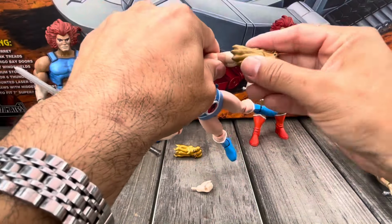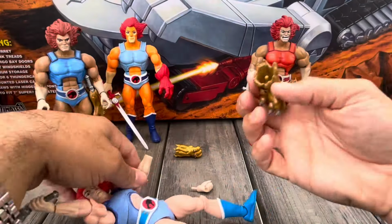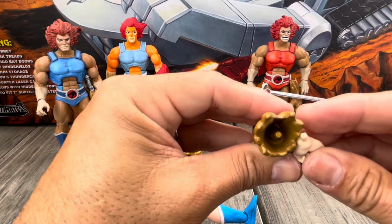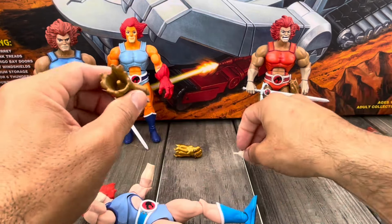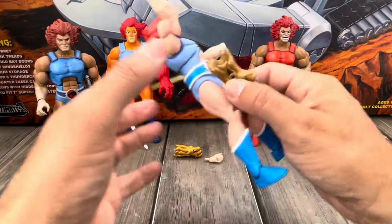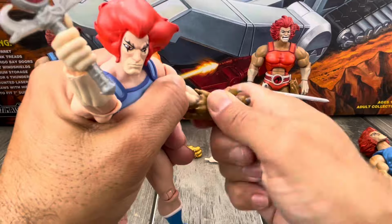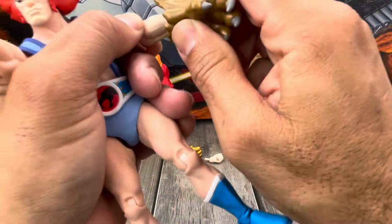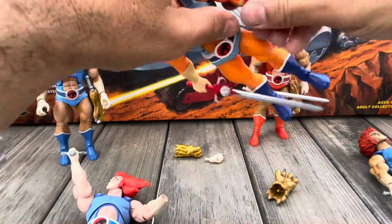See if it goes on. These are the ones with the peg. And I was messing with it, and this peg is thicker on the claw shield than the hand one, if you can see that, which is a bummer. I try to put it on, but I think you'll either expand the hole too much for the hand, or you'll have to shave it down to put one on.